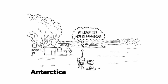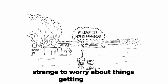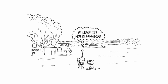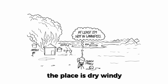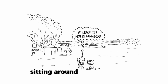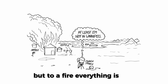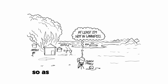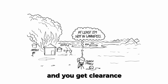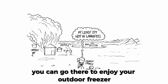For example, Antarctica has a well-equipped fire department. It might seem strange to worry about things getting too hot in the coldest place on Earth, but fire poses a serious threat to the researchers there. After all, the place is dry, windy, and doesn't have a lot of liquid water sitting around to douse a flame with. Sure, it's cold, but to a fire, everything is cold. On the other hand, there are no wolves in Antarctica. So as long as you don't mind a trip and you get clearance from the Antarctica Fire Department, you can go there to enjoy your outdoor freezer toast in peace.